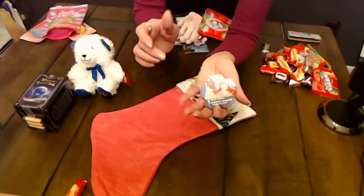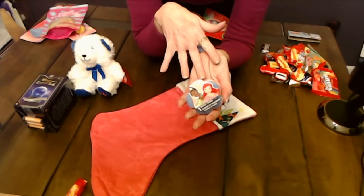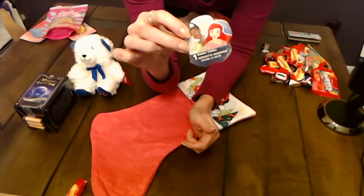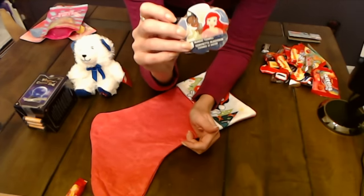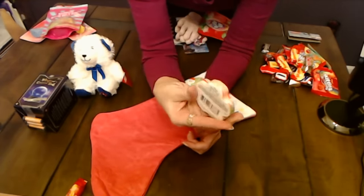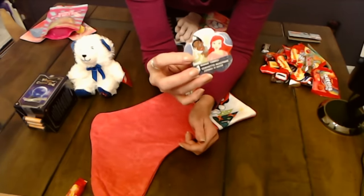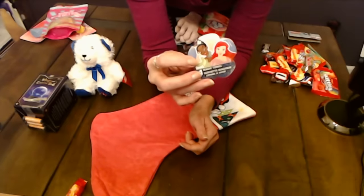Oh, I always think these are so fun. My kids loved these when they were little, these little magic towels. And she loves Disney princesses. And I found a Disney princess magic towel at Dollar Tree. So I went through all the magic towels until I found one.